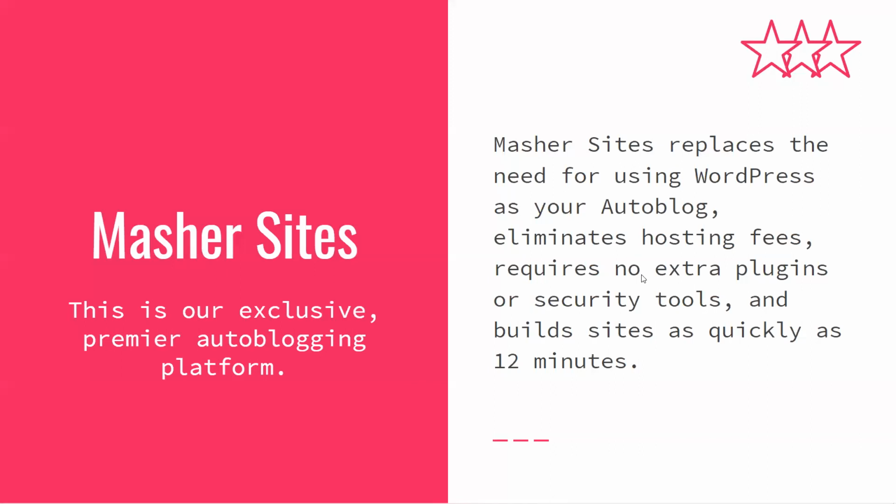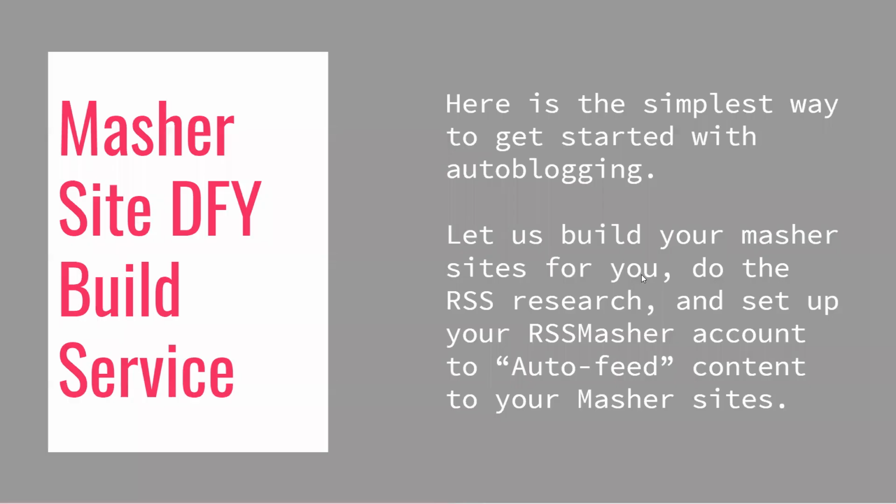That's why we built this, is we want something that's going to last a long time and make us recurring income. If you don't want to build your own site, we have a DFY Build service that we're offering. And I've got the links on another page here. In fact, it's inside of RSS Masher.